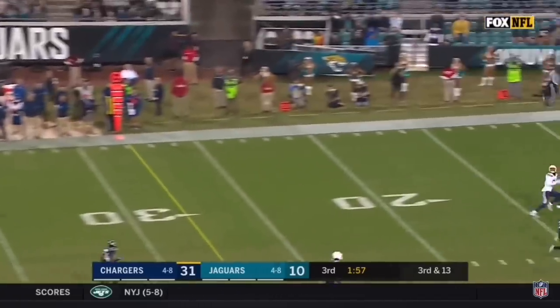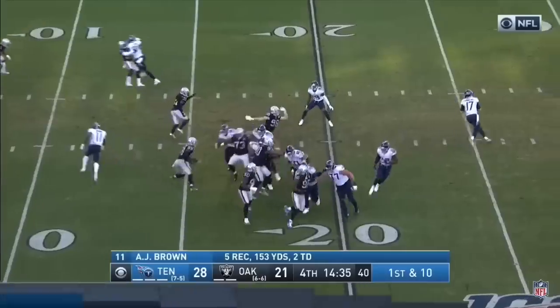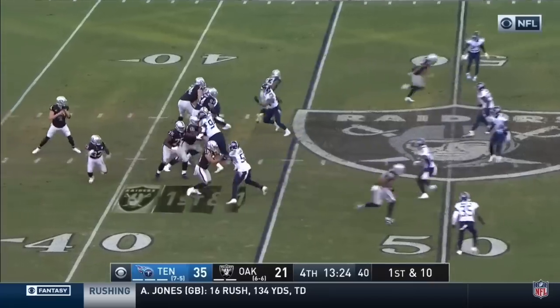Rivers has time and is going deep. And the pass, is it caught? It's a system that Arthur Smith is running. He's had to make some adjustments as they throw to the end zone. And that's caught. First down, now up to their own 45.